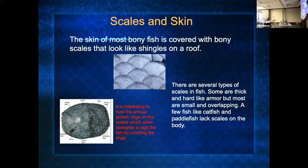So those rings are annual. So each one represents one full year? Well, no, there's a ring that represents the growth of the year, and then you have some lighter rings. But yes, you can tell.